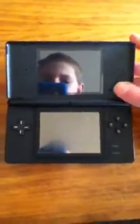Nintendo DS. This is the light version. So yeah, Nintendo DS Lite. It's a pretty good game system. This was my first handheld I got. So yeah, first handheld I ever got. Got this for Christmas one year.